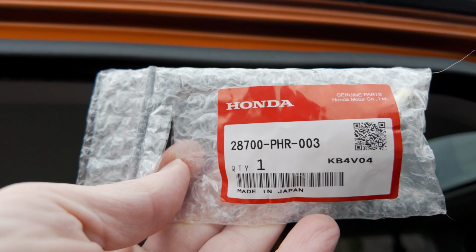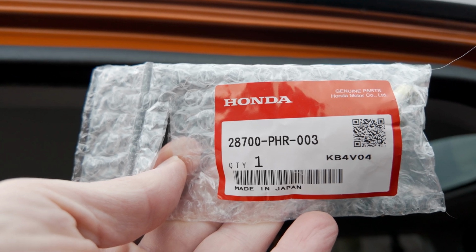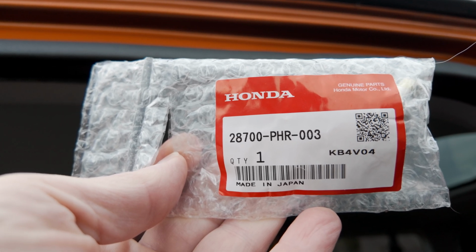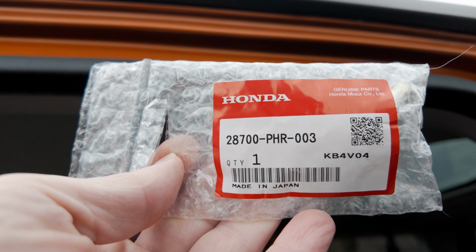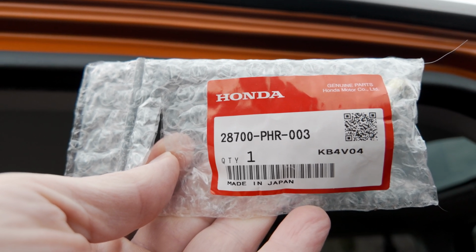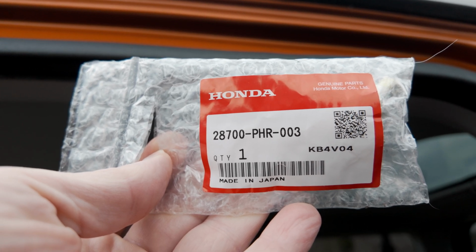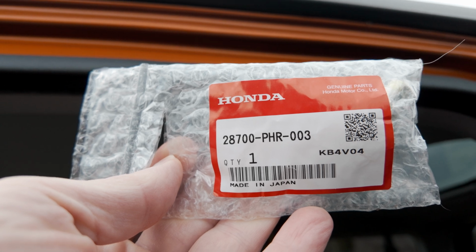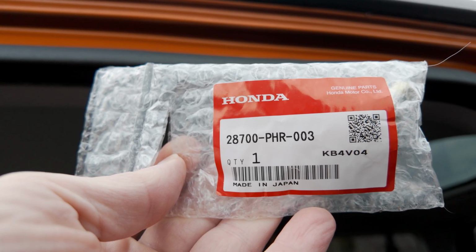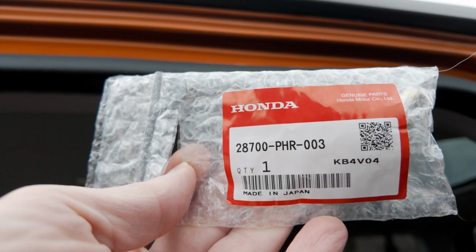So here's the part. It's OEM Honda, and the part number is 28700-PHR-003. And I got this from a Honda Parts Online website. There's aftermarket ones too, but I figured I'd just stick with OEM. I want to say this was like 35 bucks. It came to like 42 or 43 with shipping. The aftermarket ones are quite a bit cheaper, but if I'm going to go through all the trouble, I figured I'll put something good in.